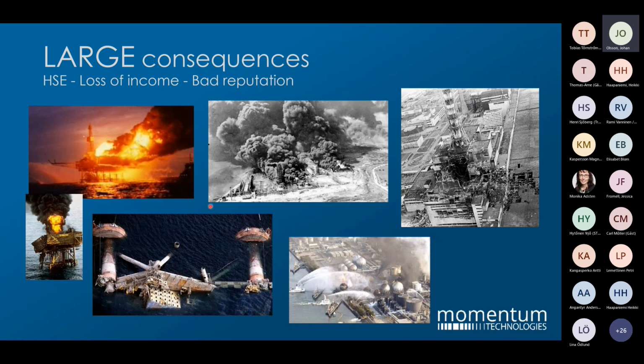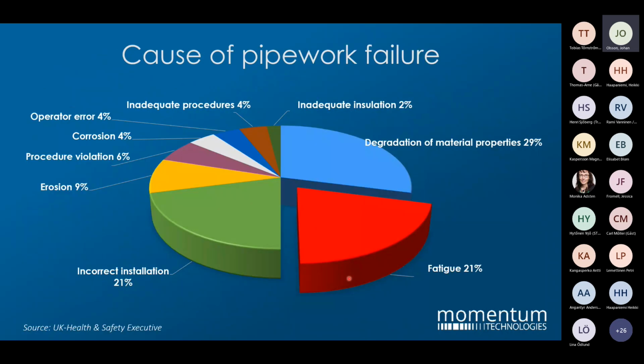So what are the parallels in the oil and gas and nuclear industry? Of course, you have large consequences. That is the biggest parallel. And even though it's only this example here from Alexander Kielland, which was due to fatigue, I think the consequences of a failure can be massive. We usually work on pipe fatigue, and it's well known that a big piece of the pie, so to speak, on the causes of pipework failure are due to fatigue.